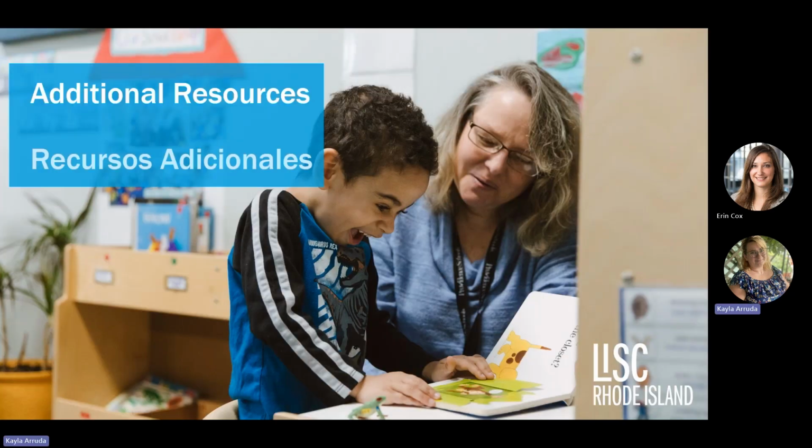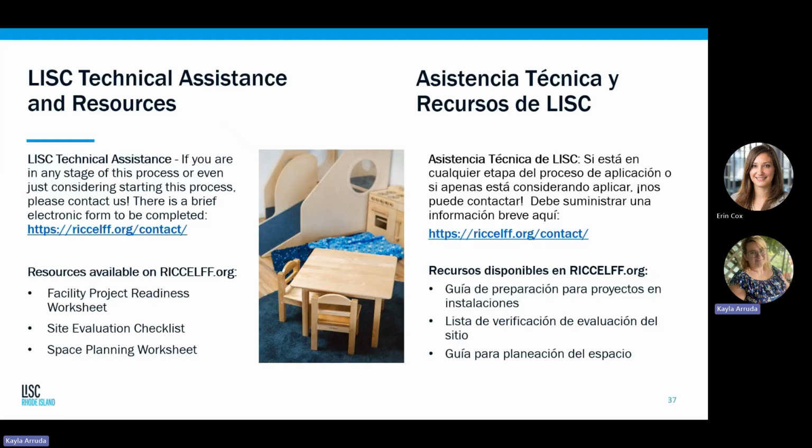We also have some additional resources to share with you. I know that this has been a lot of information, and if you don't feel quite ready to take on a project, we still are available to work with you. Feel free to contact us at whatever stage of your project you are in for technical assistance, and be sure to visit our website for the facility project readiness worksheet, the site evaluation checklists, space planning worksheets, and for additional data on this grant program.